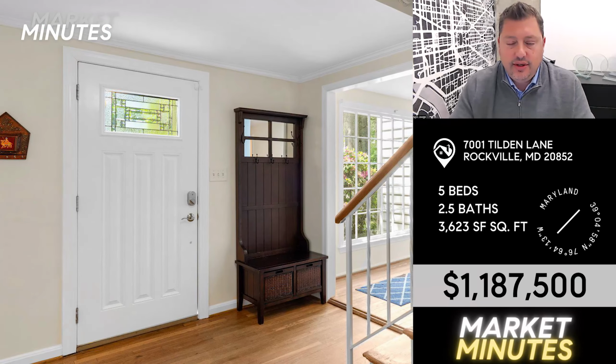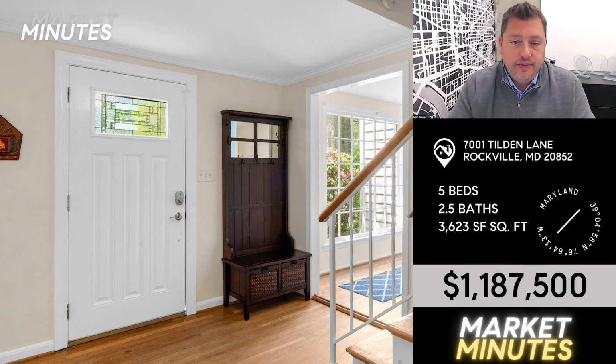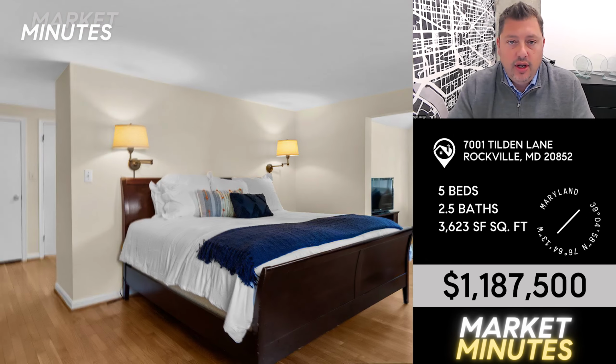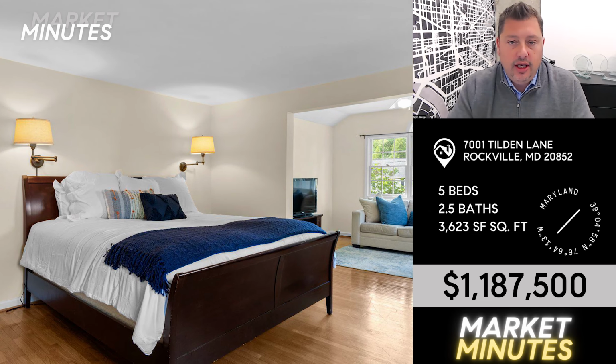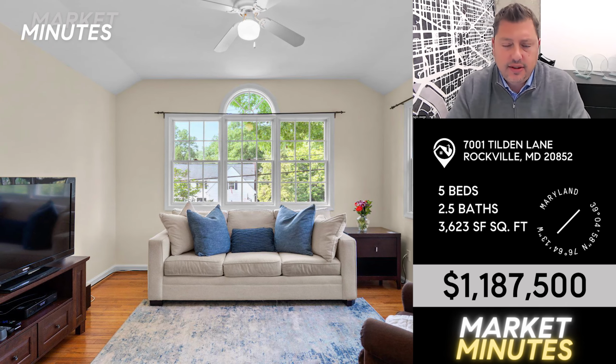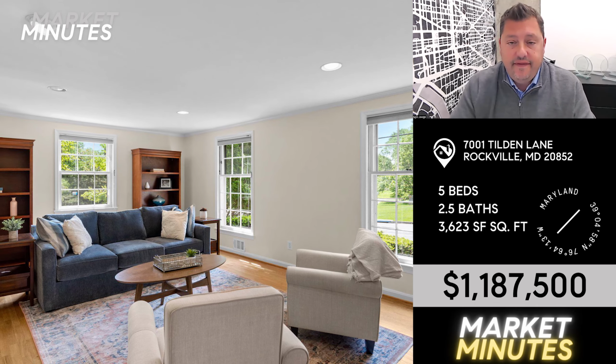Sellers say it's closer to 3950. This was expanded at one point by a previous owner off the primary. They've added this additional sitting room that also appears to have added some additional space to the one-car garage. That's interesting. Great layout for Old Farm. Old Farm is not known for its open floor plans, and this model does have that.